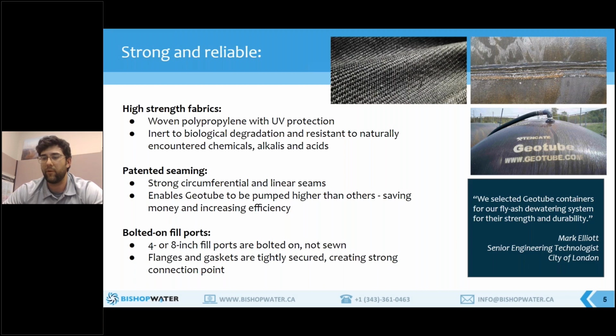And I know from experience in the contaminated sites world, once something is out of the ground, we're not looking for it to escape and create another issue. So once it's in these, it's a secure way to store it. So yeah, abrasion and weatherproof. The fabric is also inert to biological degradation and is resistant to chemicals, alkalis, and acids.